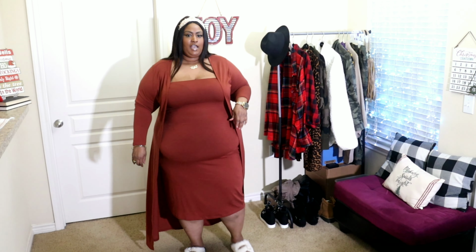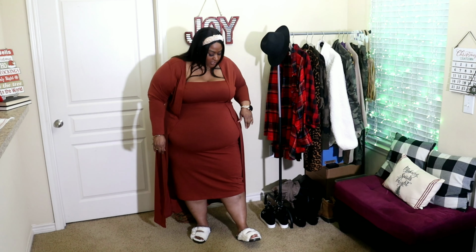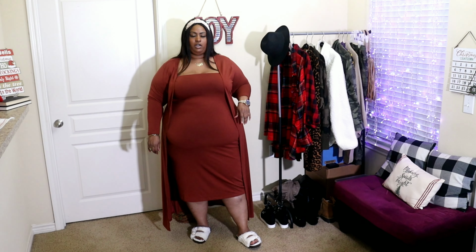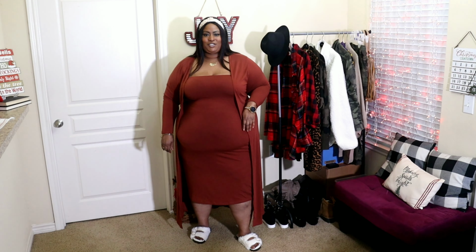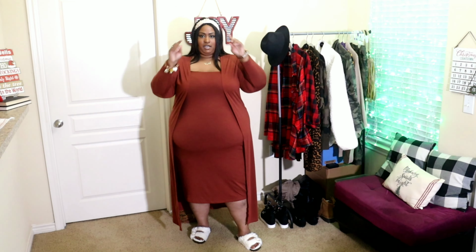I'll go ahead and show you guys what I have on. And so this is basically how I styled it. I have on my little cream color furry slippers from Walmart. This is really cute. This is my style. This is exactly how I wear it. You guys see I have my little pearl headband on. That's how I was able to bring it in.